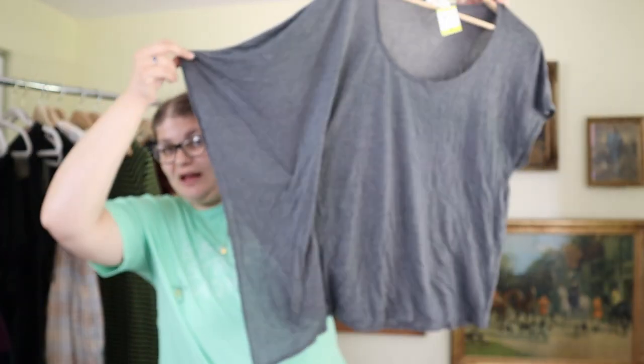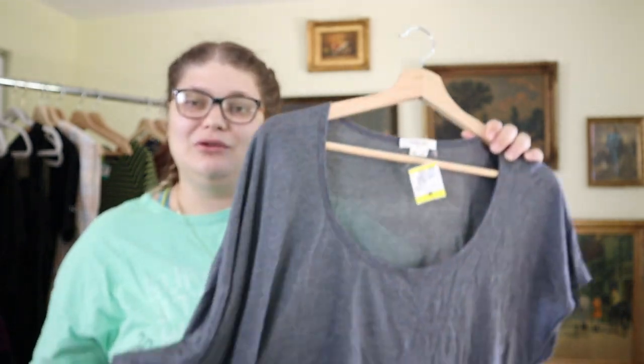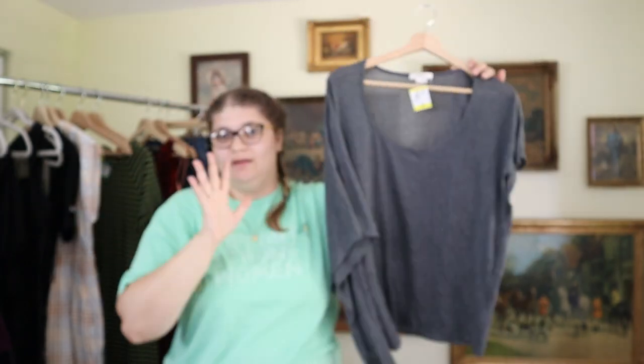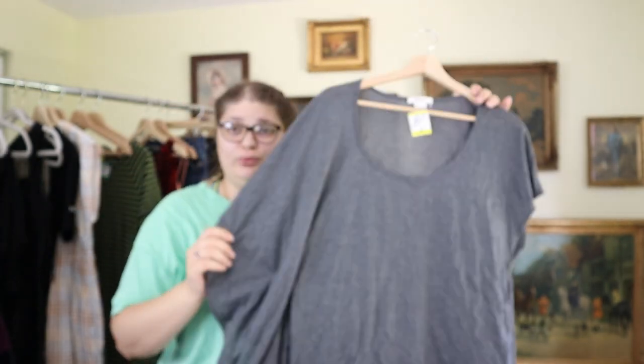Very interesting. I feel like once you see it on, it'll make more sense. And I will do some Google searching and find a stock photo. But beautiful piece. Gorgeous. And at a great price. So happy with that find.